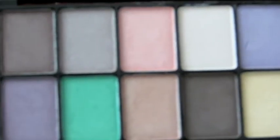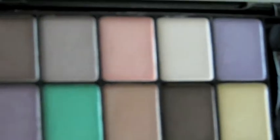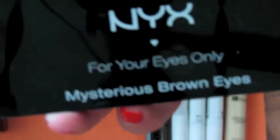They're super pigmented and they just have great staying power. Of course, you do have to set your eyes with some primer to make sure you don't get any creases, just because they are a little bit of like a creamy color. They have like this creamy feel to them, so you definitely want to set your eyes with primer. So definitely check those out.